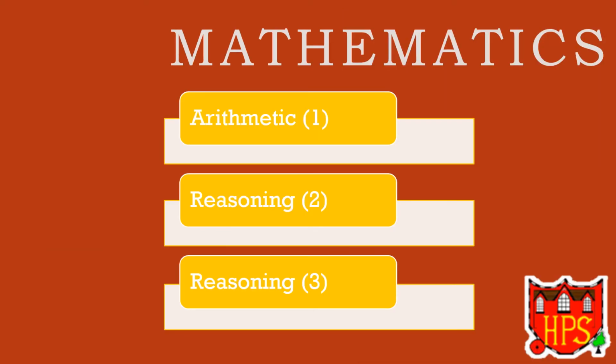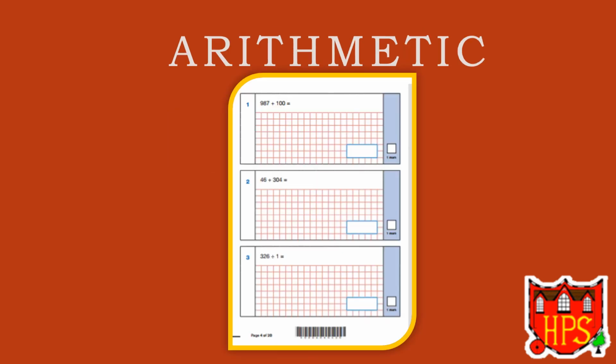The maths test is done over 3 papers: Arithmetic, Reasoning 2 and Reasoning 3. The arithmetic paper is worth 40 marks. Children are given 30 minutes to answer 36 questions on addition, subtraction, multiplication, division, fractions, percentages and decimals. Mental calculation strategies to answer these types of questions are taught daily in arithmetic lessons.